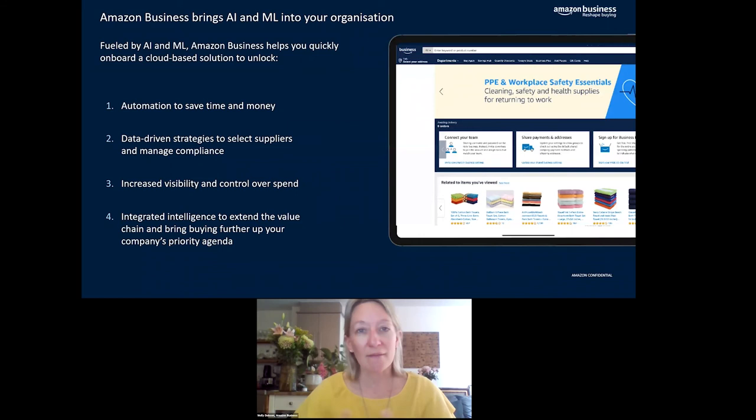And then the last piece is how you think a little bit bigger. Kiwi mentioned Busy Bees thinking big. They have a business that they run today, but it doesn't mean they always have to do things the same way they've done before. We want to look ahead and think about how we can integrate intelligence across the value chain, up and down, and further bring buying up your strategic agenda and think a little bit differently about how buying fits within your organizational goals. So that's kind of the overview that I wanted to share on Amazon Business specifically and some of the tools that we put in place to help your organization.